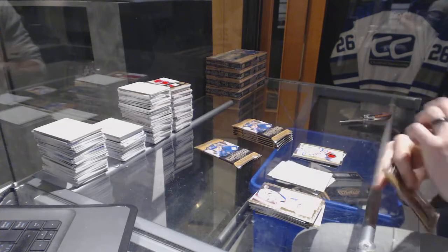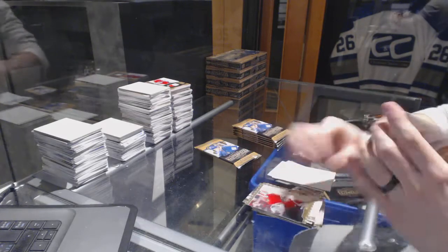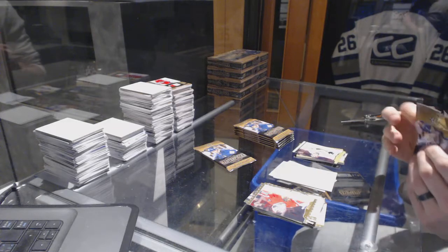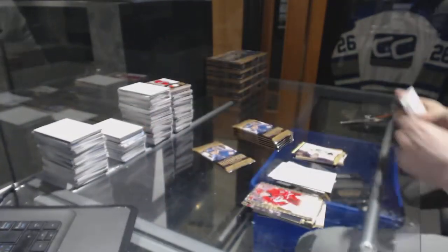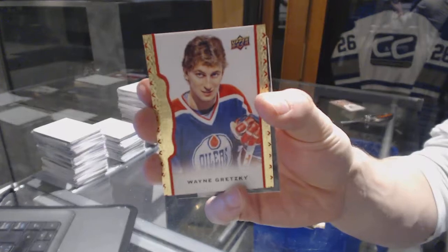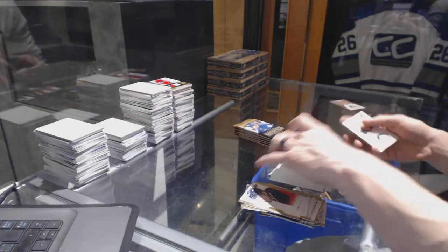Base. All right, we've got a base black frame parallel numbered 48 of 50 for the Nashville Predators, Pekka Rinne. Rookie for the Florida Panthers, Aaron Ekblad. We've got a red frame parallel numbered to 100 for the Edmonton Oilers, Wayne Gretzky. And we've got a wire photo, which would be random between the Predators and Avalanche, Seth Jones and Nathan MacKinnon.